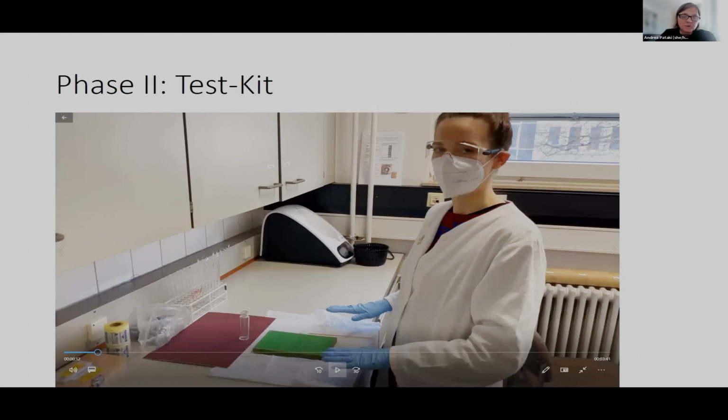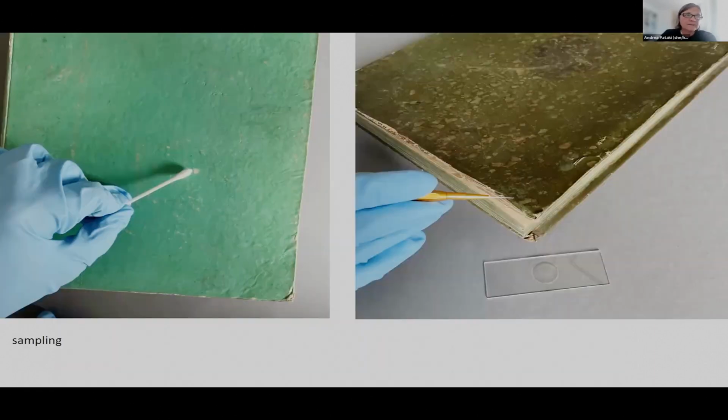Phase 2 was mainly with Hannah Flock. We wanted to give the people in the libraries a low-tech measuring method, because they won't have XRF, they won't have a synchrotron radiation tool or anything. So we wanted a good, easy to handle test kit, and there are several on the market, mainly for water quality. We adapted this test and also made a video in German and English, adapted from testing water quality, to make this the sampling.